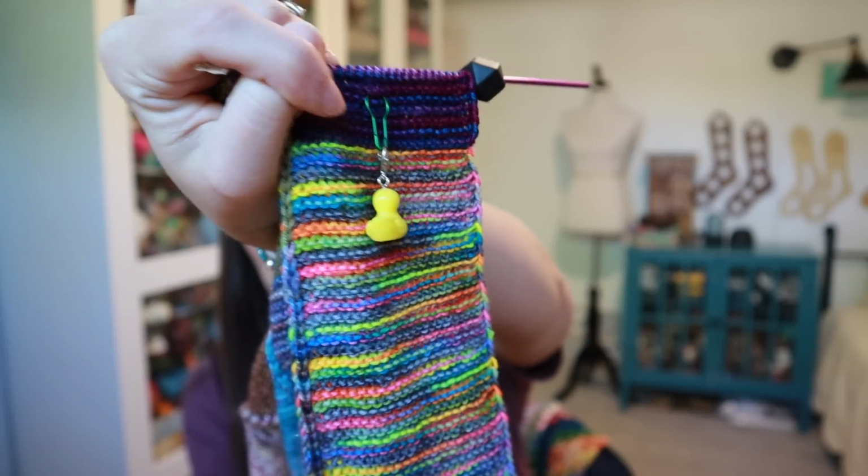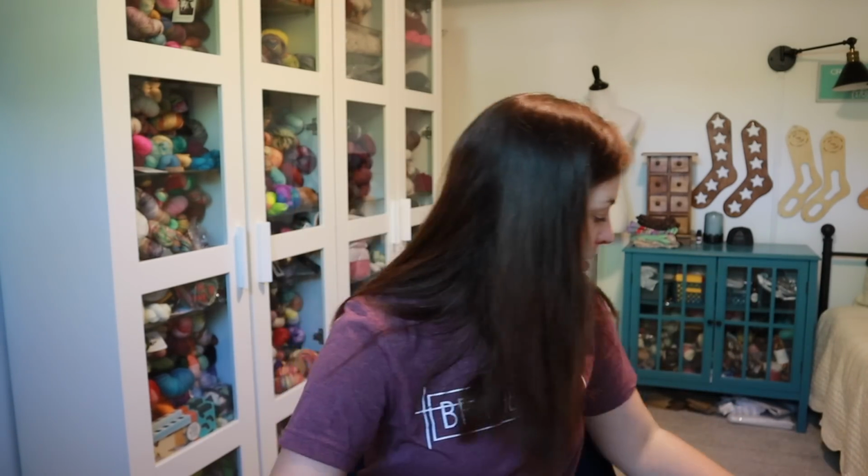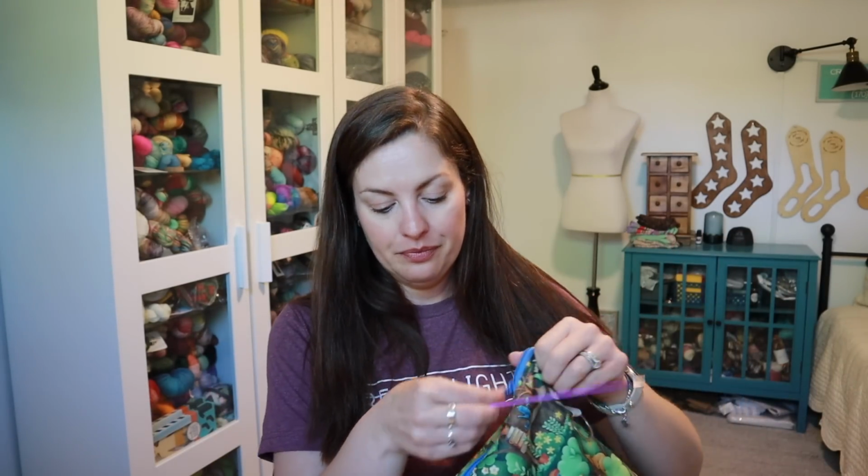So that light bulb marker will be marking where I was this week, and we'll see what progress I get done by next Thursday. I do have all of my changes, modifications. I have made quite a few. Those are all listed on my Ravelry project page. Let's not forget the needle.